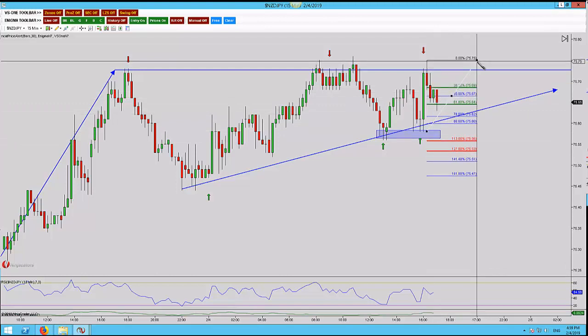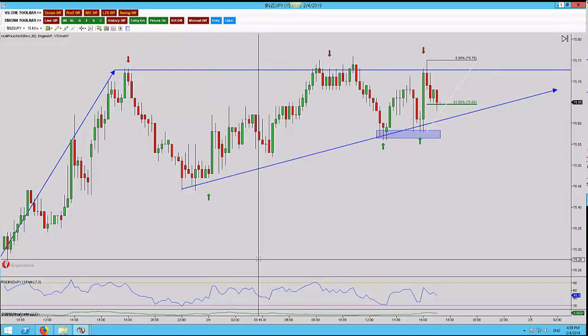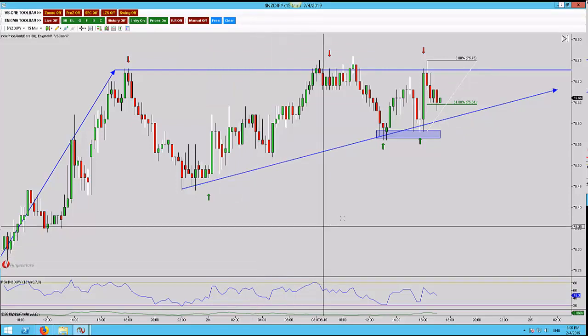So I've not got as good a price as I could have got, but at the end of the day I waited for confirmation, and that's very important, because if we don't wait for confirmation, we can start taking shots at trades and we can miss an awful lot of the times.